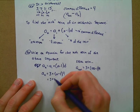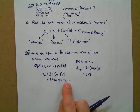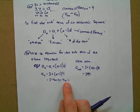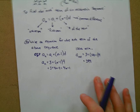If we were to graph this formula here, what would it look like? If we had y equals 4x minus 1, what would that be when we graphed it? It'd be a line, right? And that's all it is. This is a linear relationship that we have here in an arithmetic sequence. Just like the slope, that's kind of like your rate of change. You're adding that same amount each time. Same idea here. This is a linear relationship.